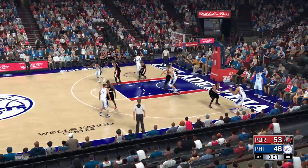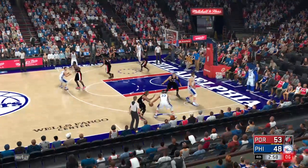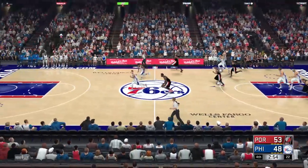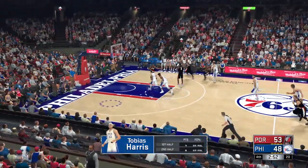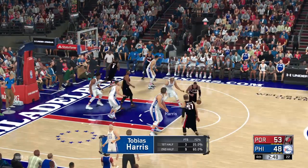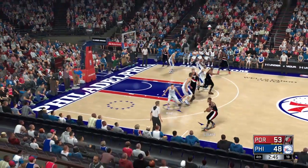Outside Butler. Good ball movement here by the 76ers. Here's Harris. Nurkic with the block. Is this basketball or volleyball? Nurkic with the spike. And those are the shots that you expect him to make. You've seen it before, and so far, just not on his A game tonight.